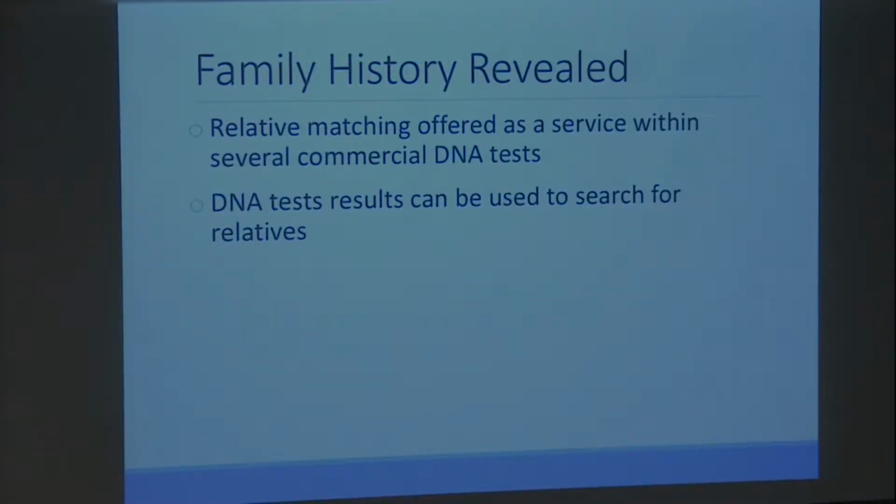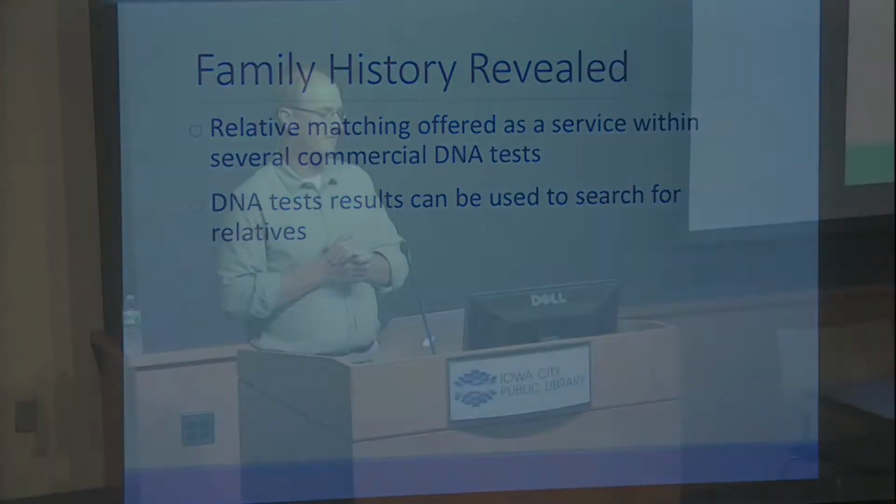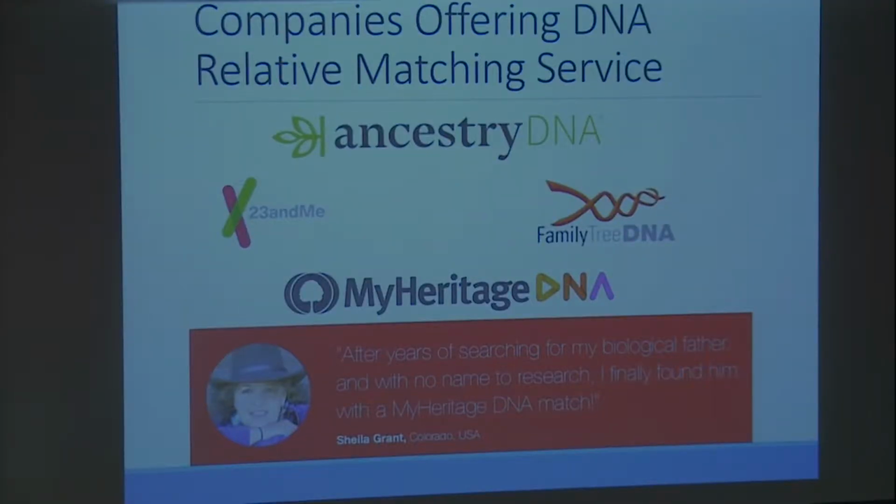So this two-part series about Family History Revealed is really about using commercial DNA testing as a service to match an individual with relatives. One feature of many different commercial DNA platforms is that you send in your sample, they take DNA from your saliva sample, and then they match you with others in their database. That's one of the features provided by these different testing companies. And so you get this long list of relatives identified by tests that you would do by Ancestry DNA, by 23andMe, by Family Tree DNA, by MyHeritage DNA.